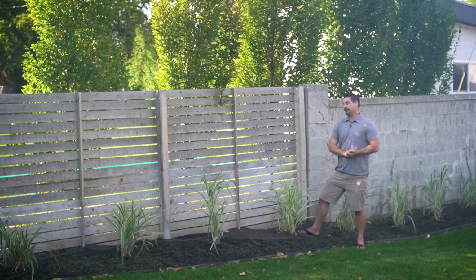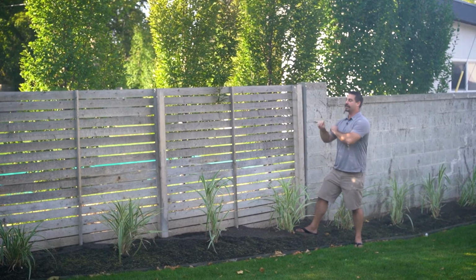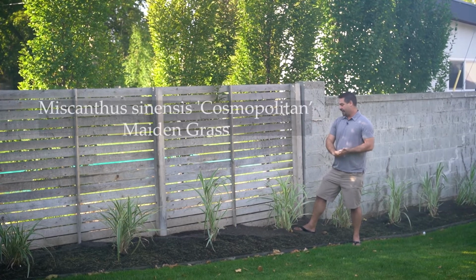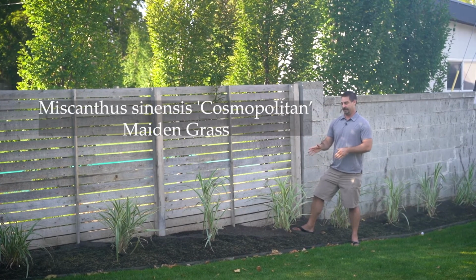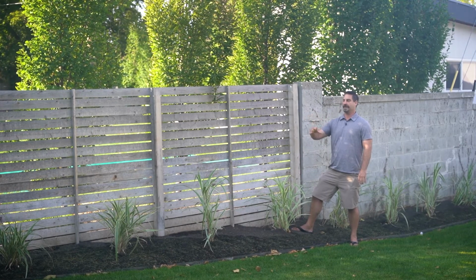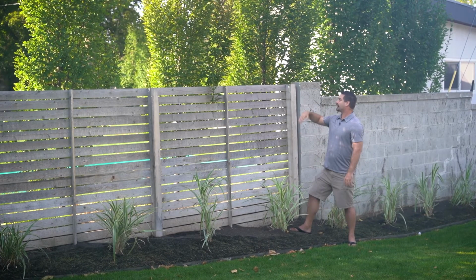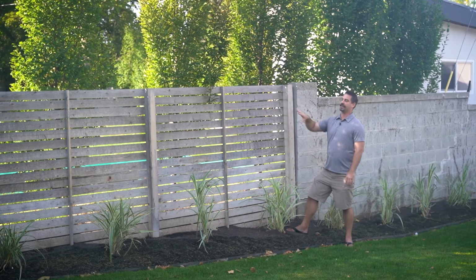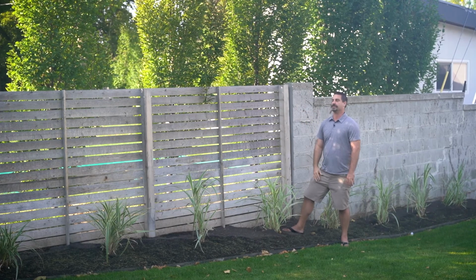So our short-term solution is that we just wanted something to get really tall and cover this area within about a season or two, so we can hide it. So we ended up doing some Miscanthus sinensis Cosmopolitan. This is a great grass if you need something big, tall, that grows fast, and you need a screen. These will get about 6 to 7 feet tall, so about a foot taller than me, so it's going to be taller than the fence, and will fill this entire area to where you will not even be able to see the dirt. You wouldn't even know that there's two competing structures through here.